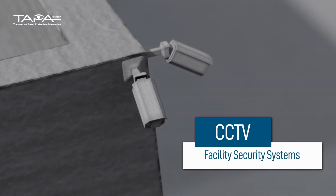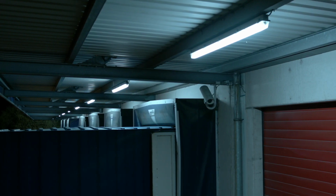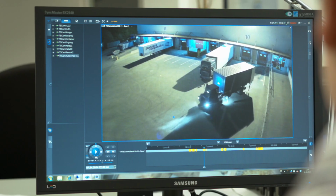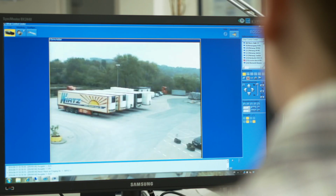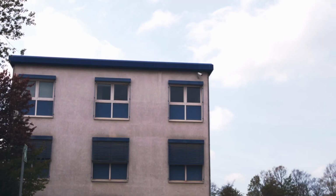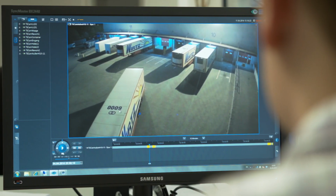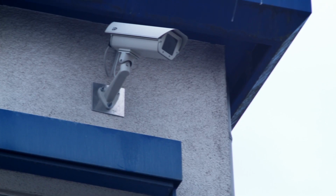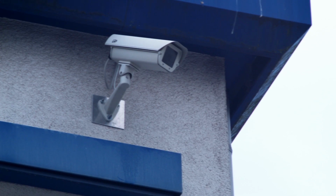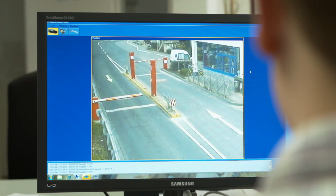CCTV. Dock areas and all exterior sides of the facility are covered by color or day and night exterior cameras. The cameras are mounted to be able to view all operations and movement around the external dock area at all times, unless there is a temporary obstruction due to operational needs. All vehicles and individuals must be clearly recognizable. Visitor entry points also must be covered by CCTV to clearly recognize individuals at all times.